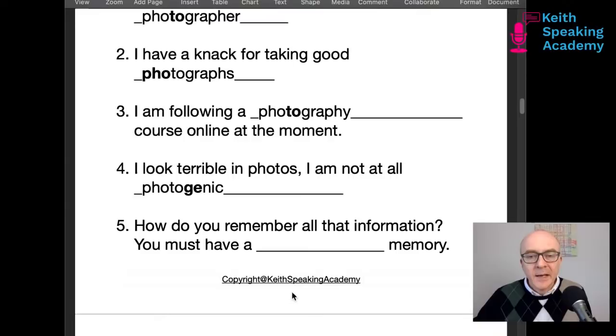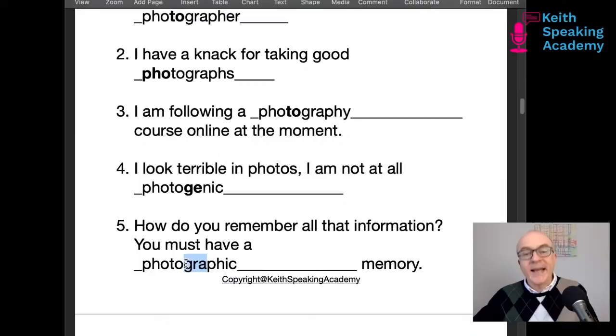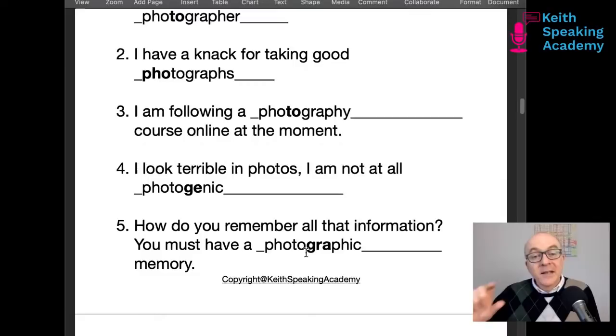How do you remember all that? You must have a photographic memory. Photographic. And the stress changes again, just to confuse you. We do this deliberately in English just to confuse the whole world. Why do they change the stress? Again, like photogenic, photographic. So it's photogra, make it longer, photographic.